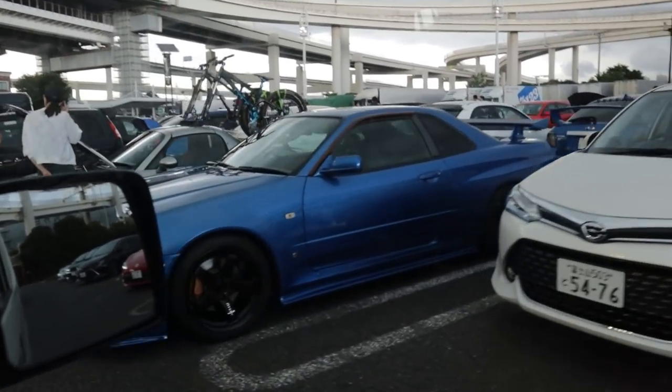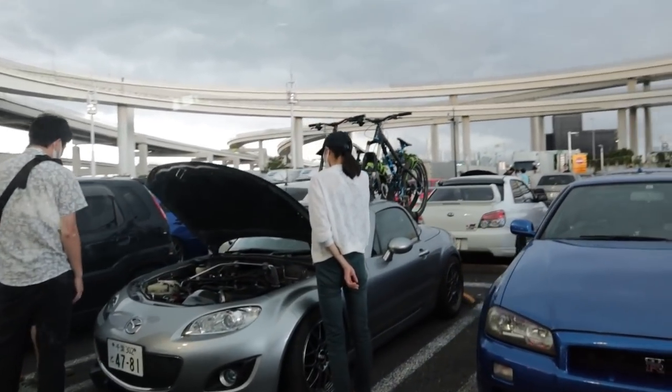Sanyong, R34. NC with two bikes on the roof. Not bad, not bad. All right, let's get out and have a look.